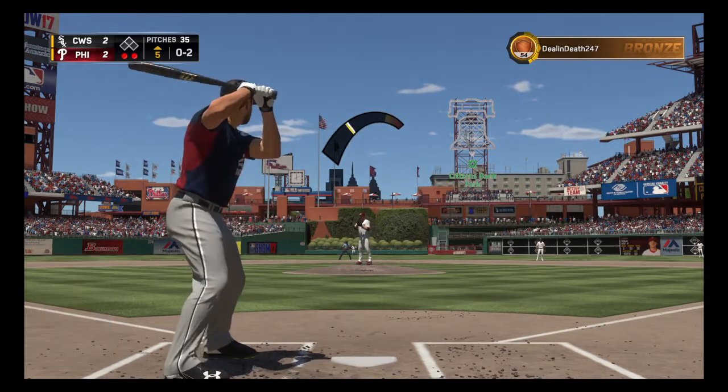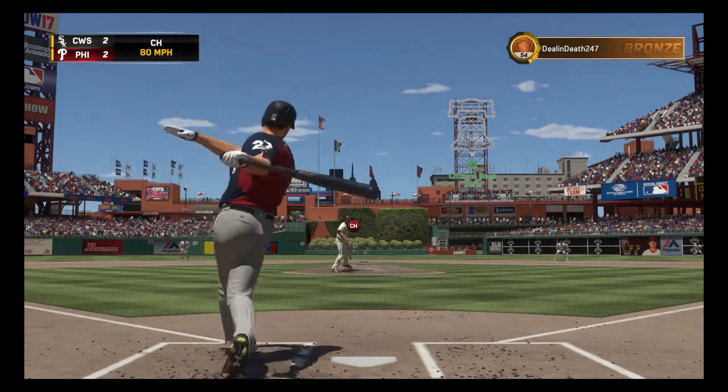Hey, Matt, you're the pitcher. There's 2 outs, nobody on. You're letting it fly, right? I'd be doing the same thing. And we'll have to leave it there.